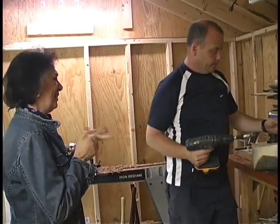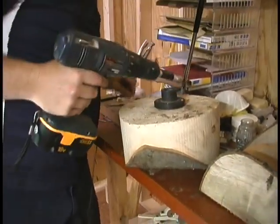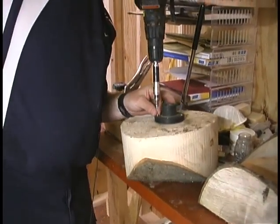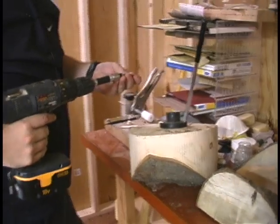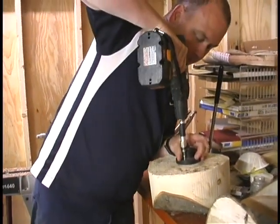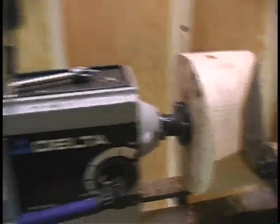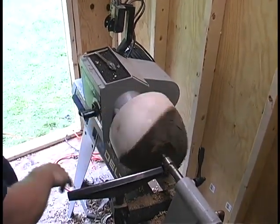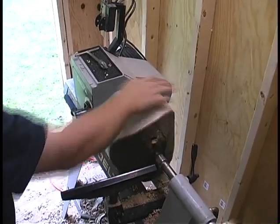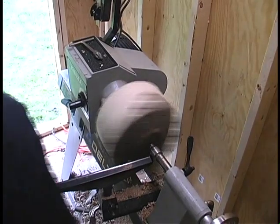So again, we just start with a blank. I'm putting the faceplate on so that it'll be nice and secure. I think I'll put my glasses on so that any wood chips. You will get wood chips on you, that I promise. You always make sure everything's secure. You always make sure that the blank spins freely, because you don't want to find out when you turn it on that it's going to hit something. Actually, it's not too bad. So now we'll make a mess.